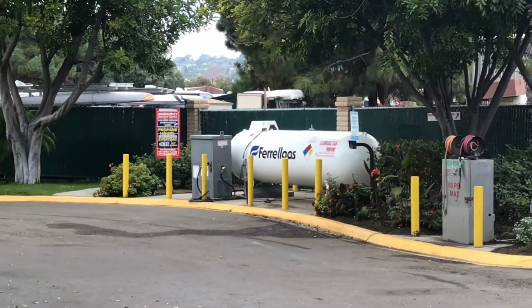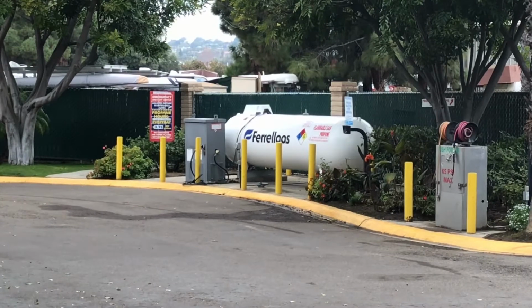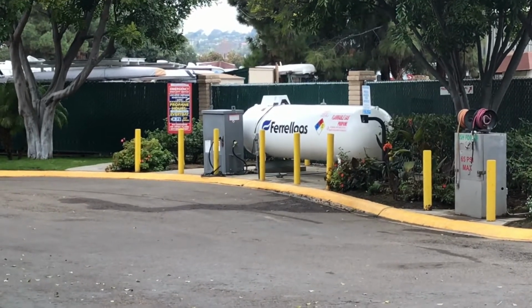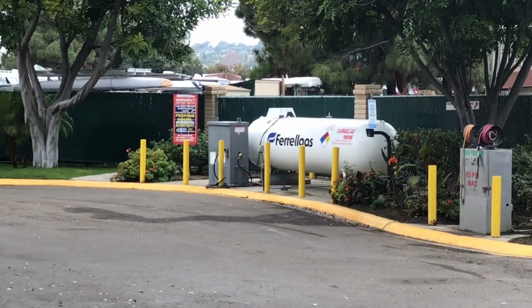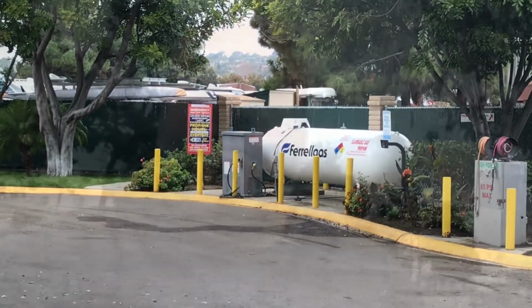This is the propane fill up at Campland. If you don't use the service where they deliver it at your campsite, this is where you have to go to fill up. But doing this means you gotta unhook, and that's really inconvenient.